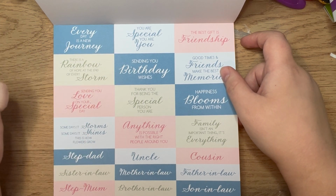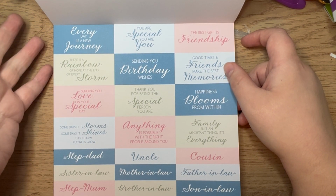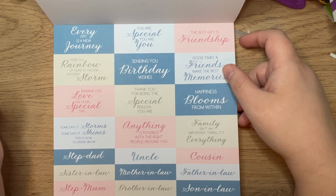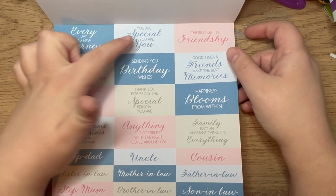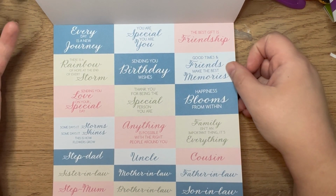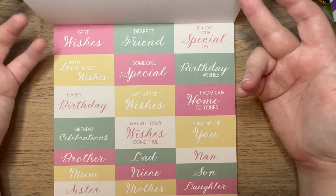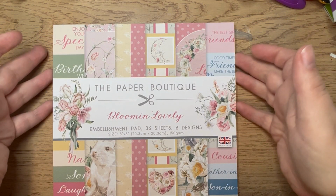So I put these in a little sentiments box, and because they're very generic colourways, this is just going to go with a green card, this is going to go with a blue card, so is this one, and this one's going to go with a pink or a red card. You can use them on other cards that you make, and I think they're just beautiful. That's really pretty as well.